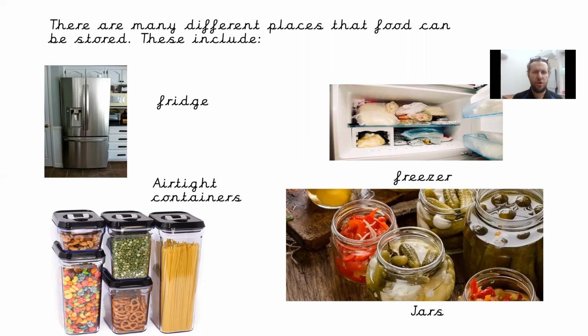Now, what I'd like you to do is pause the video and go and have a look in your kitchen to see if you can find the fridge, the freezer. See if your mums and dads use any airtight containers and see if they've got any jars. Off you go. Okay, did you find them? Fantastic. Make sure to take a picture and put it on tapestry for me.